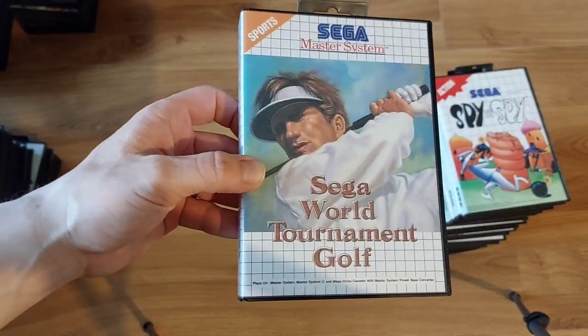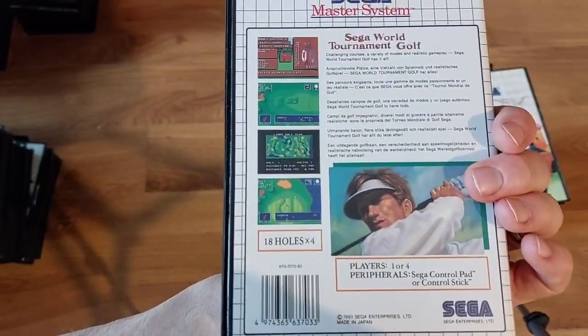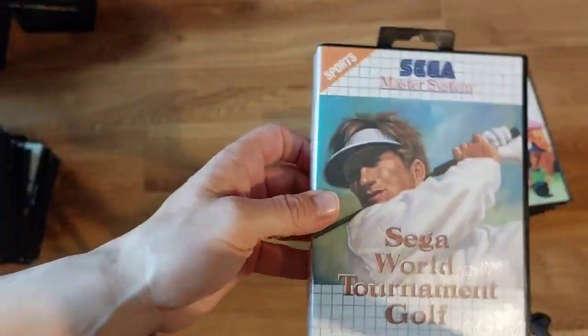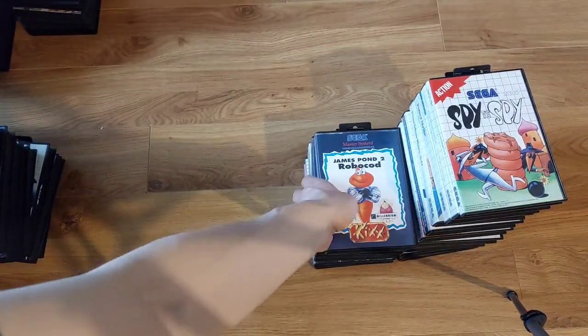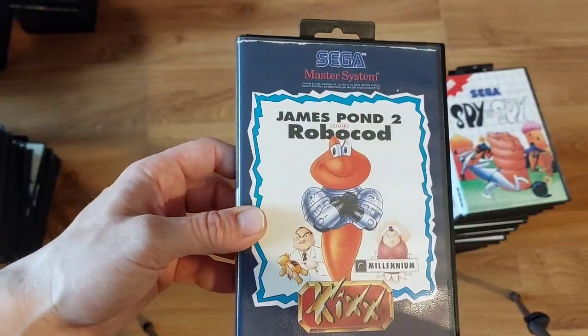Sega World Tournament Golf though, again back to the kind of rare side on the sports. It's an okay sports title. It probably doesn't justify the challenge in finding it, but at least it's not inflated in price that badly compared to other games.